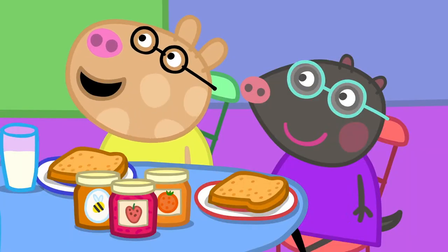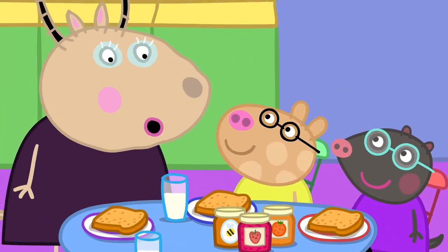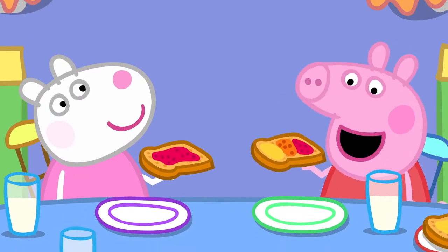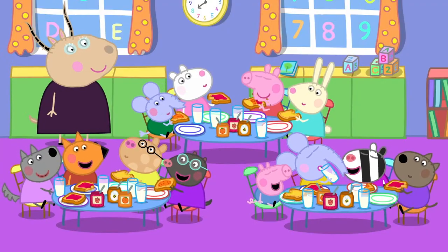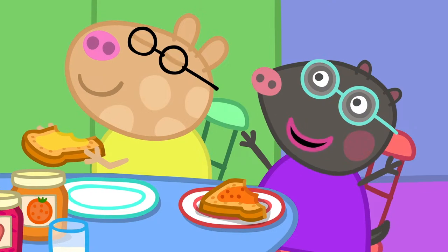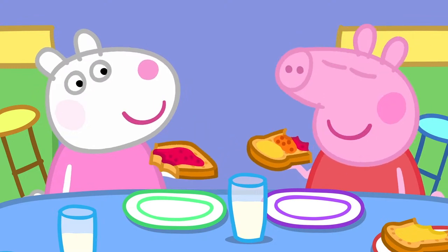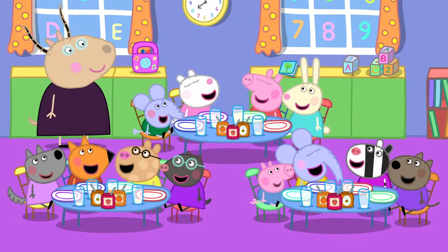Can I have honey on my toast, please? Can I have marmalade, please? Of course, children. I'm having strawberry jam on mine. I'm having honey, marmalade and strawberry jam on my toast. I'm getting lots of energy in my tummy. So am I. I'm getting strawberry jam energy. I'm getting honey jam and marmalade energy. Everyone has lots and lots of energy.